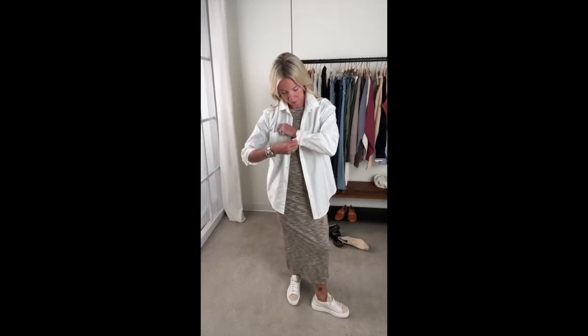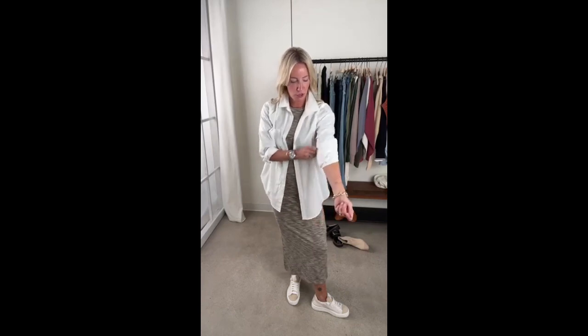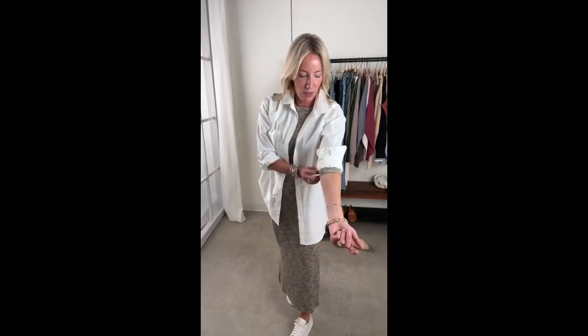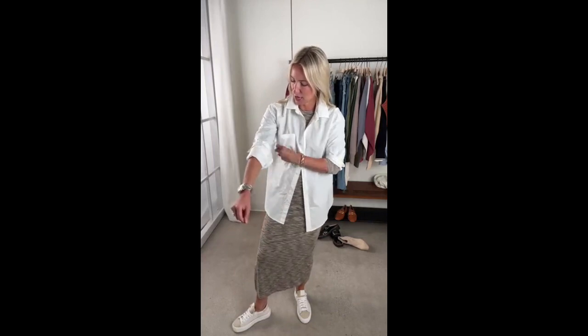So do a little roll on this one. Again, unbuttoning the sleeves. I'm gonna show you two different ways to roll it, okay? One, pulling that cuff all the way up and then letting it kind of poke out. One is tucking the cuff in, kind of your preference, whichever you like better. I've always been a fan of the cuff out, so let's even it up, you can see that. I think it just looks a little more casual.